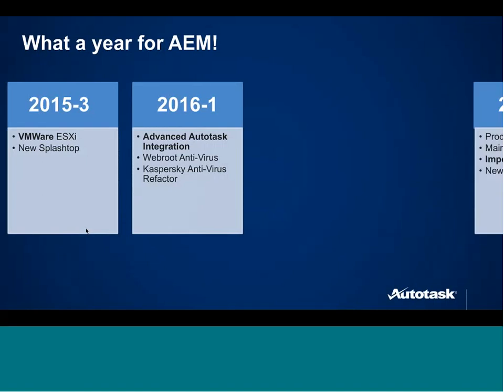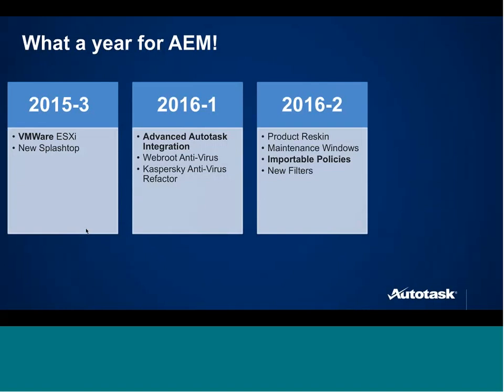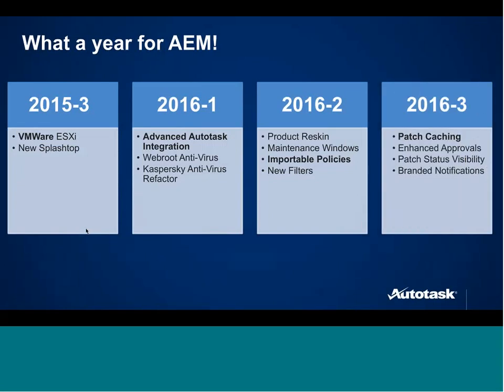So we've added Webroot, a Kaspersky refactor. We've done a complete product reskin, added monitoring maintenance windows, added importable policies, deeper audit, new filters, and now today we're announcing a major refactor of our patch management capabilities. So we're adding a lot of new features that a lot of you are waiting for, I think.